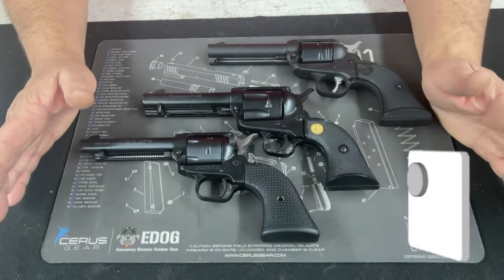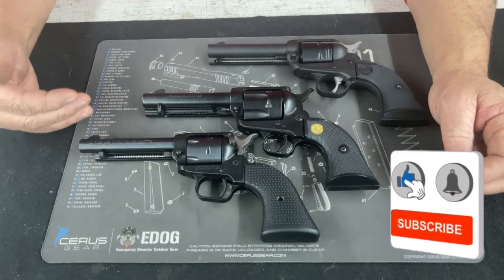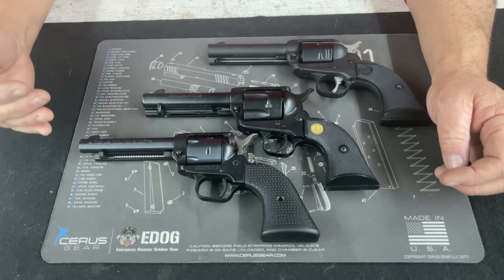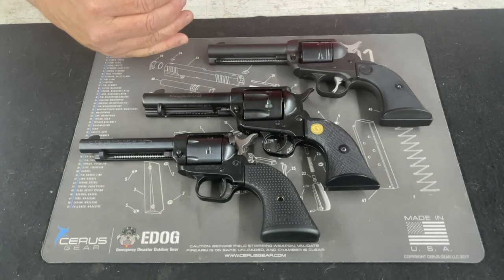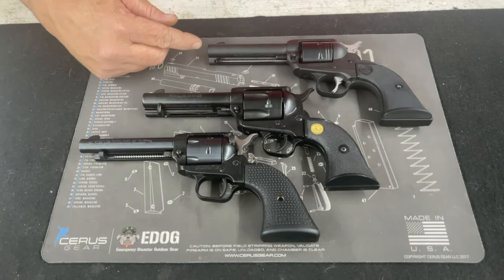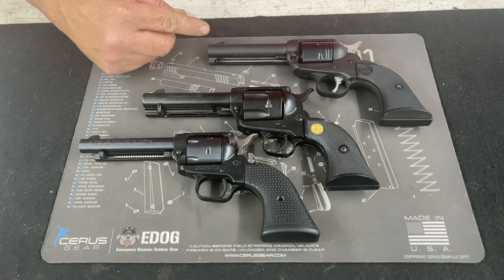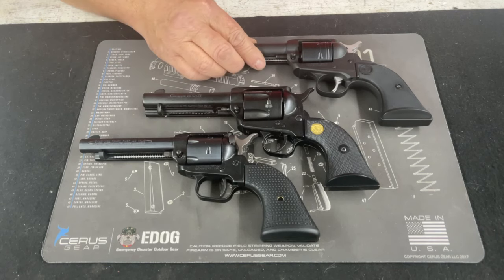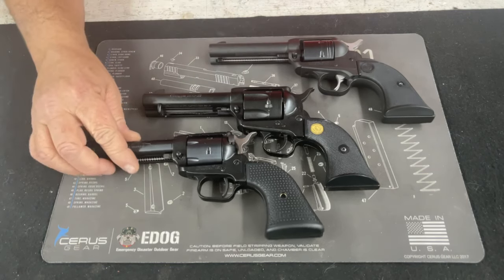Okay, now for the fun stuff. I've got the guns laid out here from top to bottom in order of price, most expensive to least expensive. The Ruger at the top, you could pick this Ruger up on the Shooting Surplus website for about $190. MSRP, according to the Ruger website, is $269. So this is by far and away the most expensive of the three.